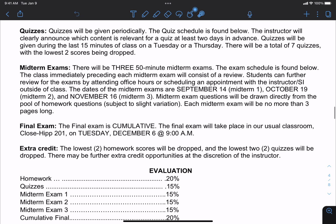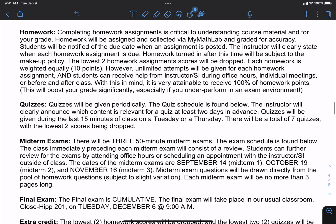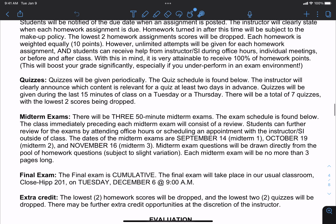There are going to be a total of 7 quizzes, and the lowest 2 quizzes will be dropped as well. So between quizzes and homework, you could really miss basically a week of class or even 2 weeks of class, and this isn't going to hurt you. I've built that in just in case anybody gets COVID or something like that and gets so far behind. I don't want that to harm you.